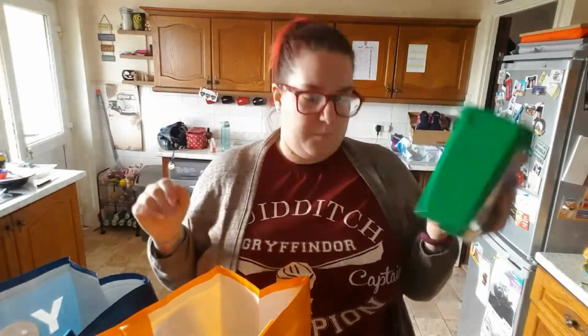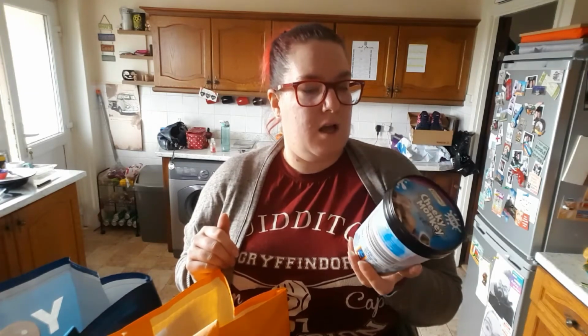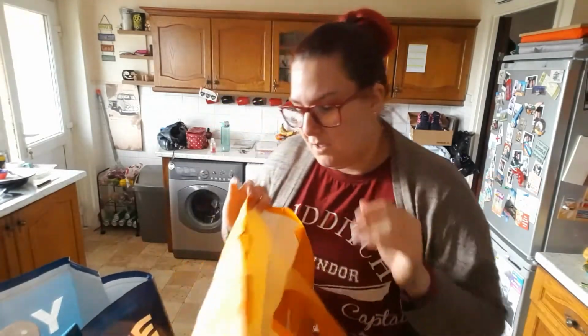Then I've got just bin bags because we run out. Washing up capsules. And then I bought David's Cheeky Monkey ice cream. These are very similar to Ben and Jerry's, but these are £1.99 only. They're from Aldi, they're Aldi own, I guess. No idea about the syns. I won't eat it, so.